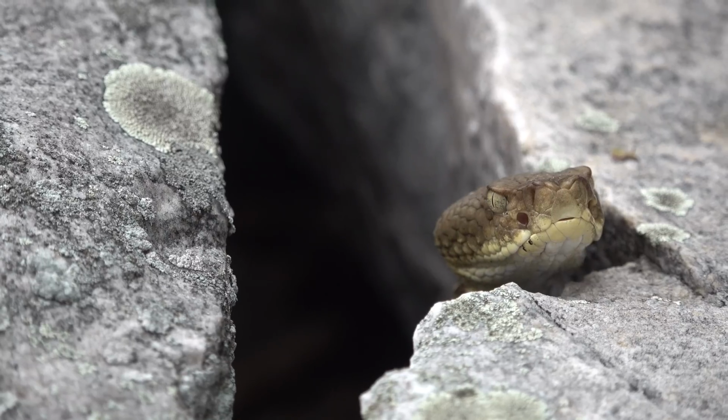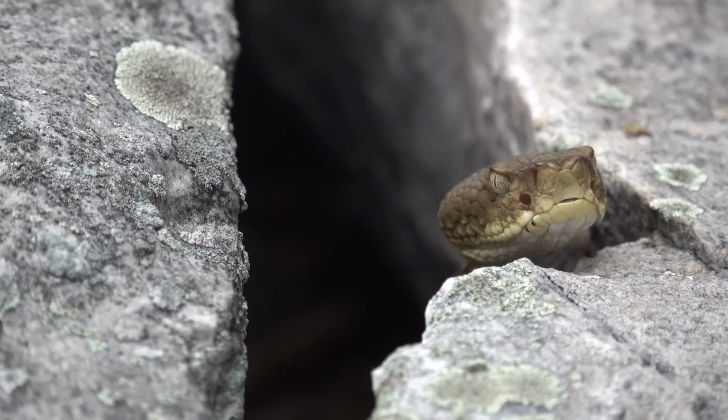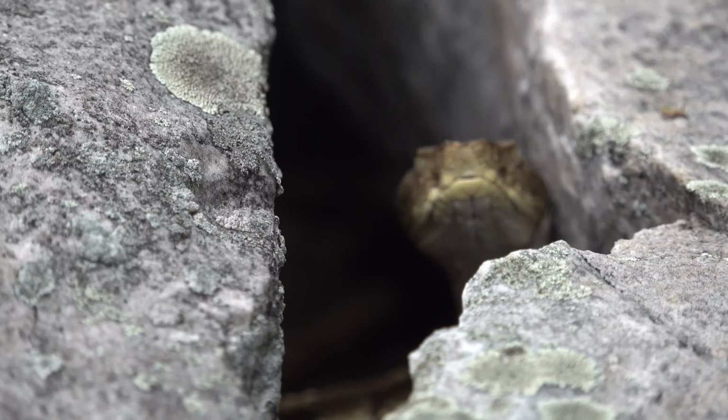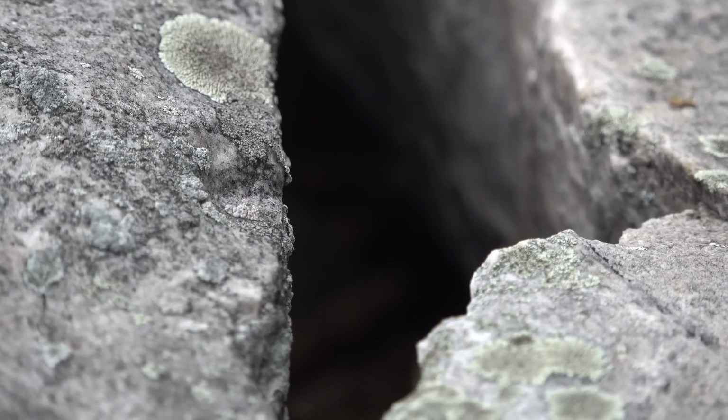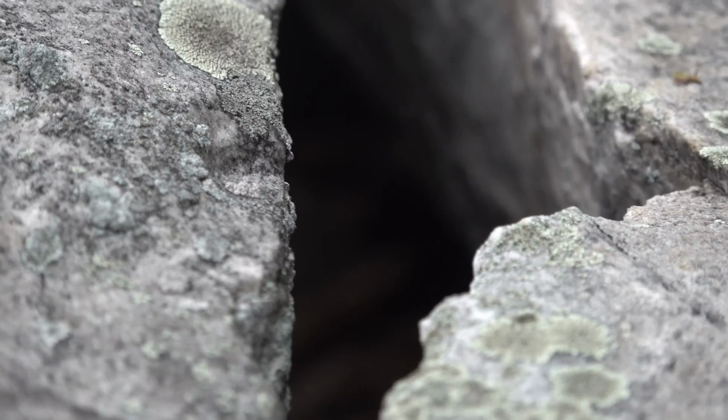I really, really hope that more babies are born in the time that I'm here. I see one baby actually back behind her. It's so hard to get a shot in that crack though. Wow. You wouldn't think that mother reptiles like this would be protective. It's just awesome.